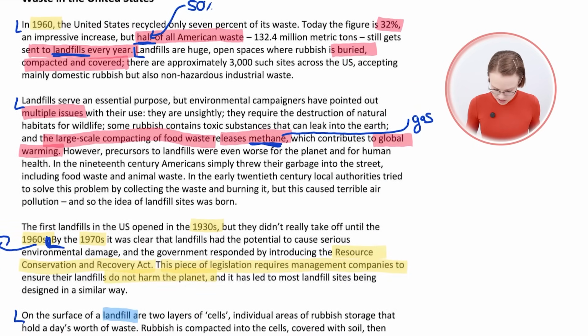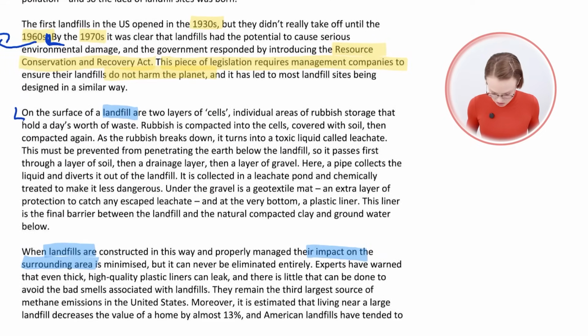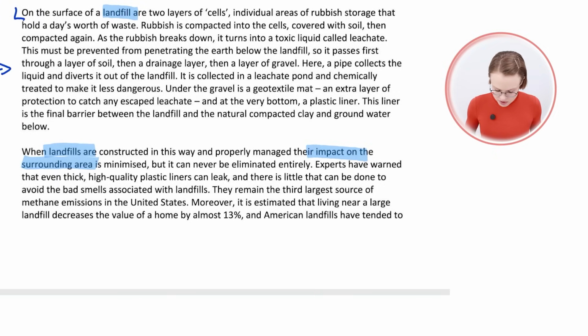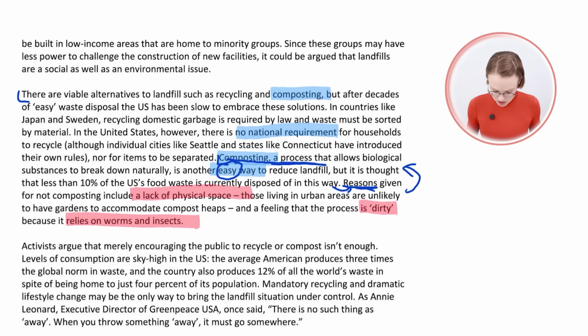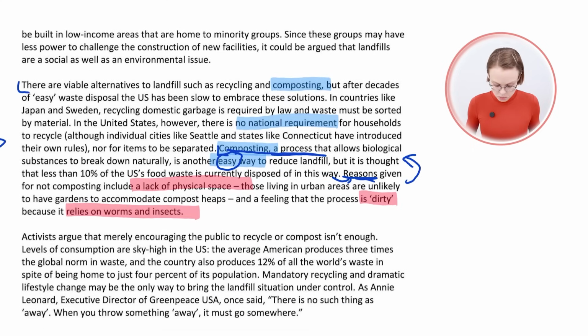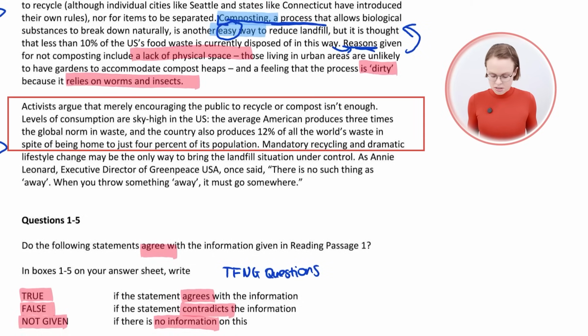Let's scan the passage. In the first 3 sections, there was nothing about whether this is proportionate or not. Here, the landfill is described. There is also nothing about that. Also, in the next section, I can't see anything. We just read this one here that was about composting. So let's have a look at the last section. Activists argue that merely encouraging the public to recycle or compost isn't enough. Levels of consumption are sky high in the US. The average American produces 3 times the global norm in waste, and the country also produces 12% of all the world's waste, in spite of being home to just 4% of its population.